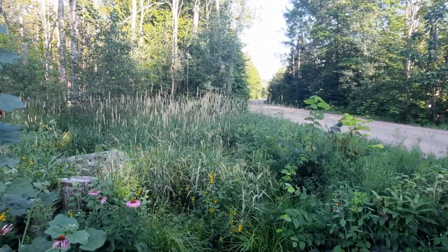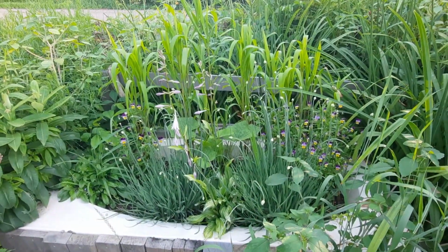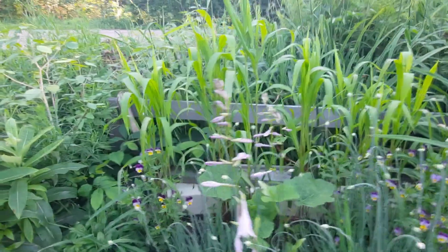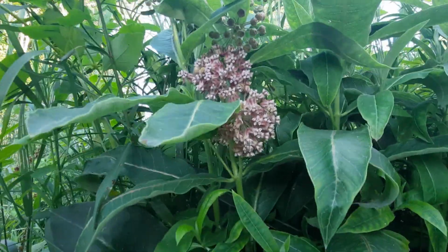Just got back. I haven't even been inside yet. And what's going on over here? Everything is also overgrown. I sowed some grass in here. I don't even remember the type of grass I sowed, but they've all grown up. Yeah, need some attention. That's what going away for 1 week does. It throws you behind.